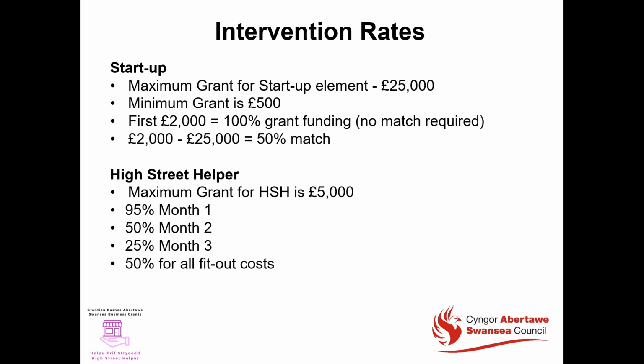How you make up that £5,000 between your overheads and your fit out costs is entirely up to you, but just understand that that limit is £5,000, and how that £5,000 is made up is at your discretion and for you to make judgments upon how you think that grant funding would be best applied for in your particular circumstance.